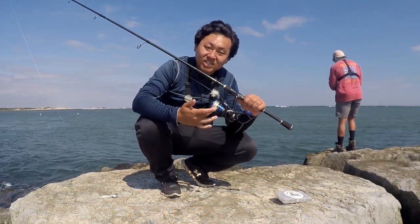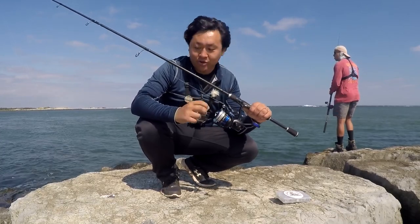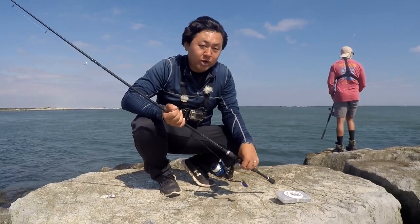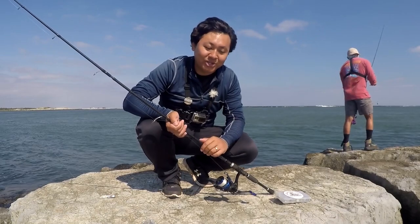So I'm using the Cast King Centron 4000 today with a drag pretty tight, okay, with a Cast King Perry G medium heavy rod. I would recommend nothing lighter than medium heavy for this kind of fishing.